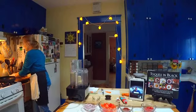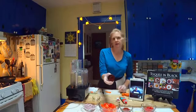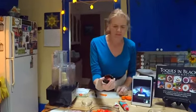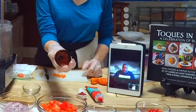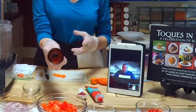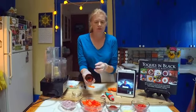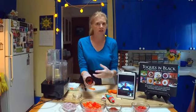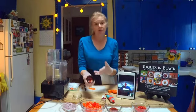Okay. So I just put the red palm oil in the pan, and I'm showing the camera that it's very red and beautiful. And so red palm oil, it comes from the fruit of a particular palm tree. It's the crushed fruit, and it's very high in beta carotene, vitamin A, also very high in vitamin E. It has a lot of health benefits.